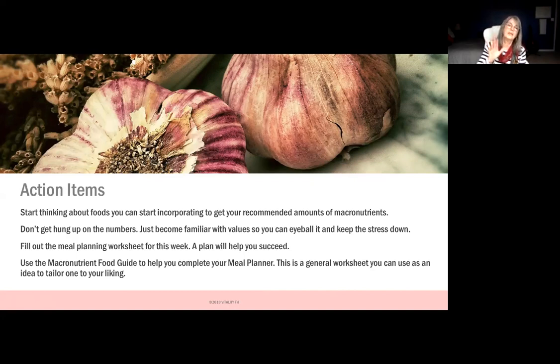Like I said, don't get hung up on the numbers. Just become familiar with some of the values. Just a quick perusal of a chart will give you a basic understanding. And like I said, I will post in Facebook a link to a couple of different charts. Fill out the meal planning worksheet for this week, and use the Micronutrient Food Guide to help you complete your meal planner. And like I said, it's a general worksheet, so you'll be free to adapt that to your liking.